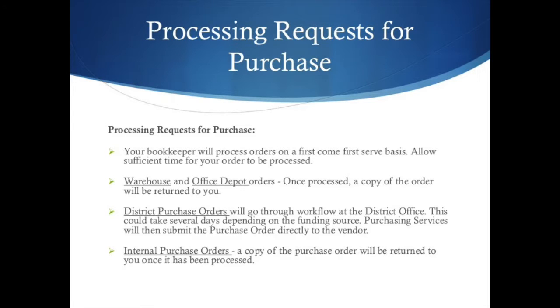Processing requests for purchase. Your bookkeeper will process orders on a first-come, first-served basis. Allow sufficient time for your order to be processed. Warehouse and Office Depot orders: once processed, a copy of the order will be returned to you. District purchase orders will go through workflow at the district office. This could take several days depending on the funding source. Purchasing Services will then submit the purchase order directly to the vendor.